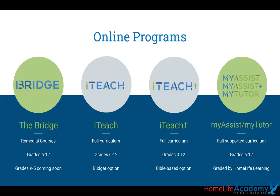In the My Assist Plus program, you'll be supported by our program coach, Beth, and she will review your student's progress each week and reach out if there's ever any concerns. So you basically will be provided with a guidance counselor and someone who can make recommendations and help you to be sure that your student is being successful in the My Assist Plus program. This is someone who will be more of a parent support for you.